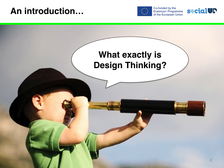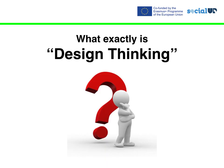So, a lot of people ask us to begin with, what exactly is design thinking? I'd like to ask you, think for a moment, do you know what design thinking is? Have you heard of it? Do you practice it? Have you got results from it? Many public, private and third sector businesses have gained innovative new services for their customers using this as a tool.